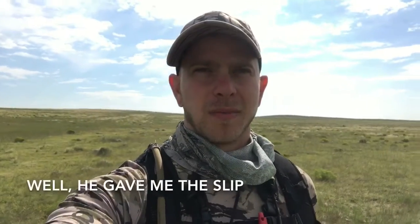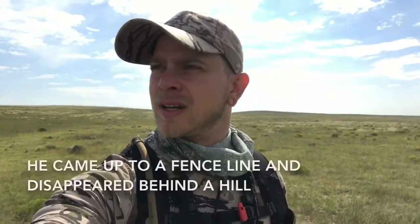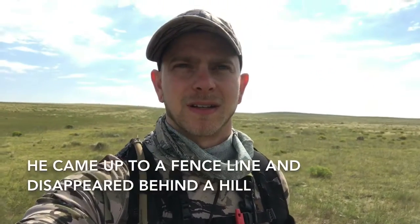Alright, so working in towards this buck. Last I saw him, he was cutting to my left. So I kind of dropped off over the side of these ridges that I was sitting on. Yeah, just been hauling ass over here. So I'm gonna crest this hill and see where he's at. Well, gave it a slip. Came up to a fence line.